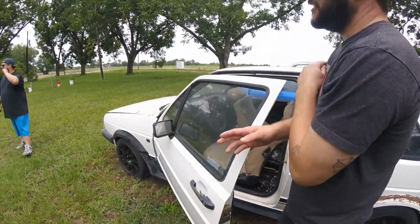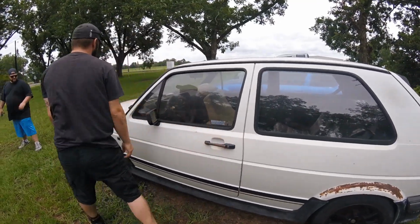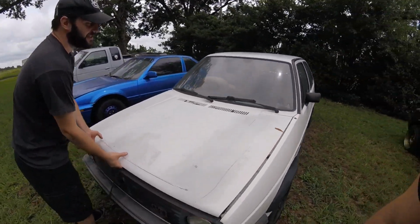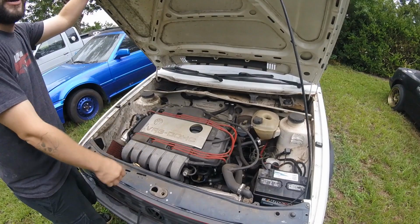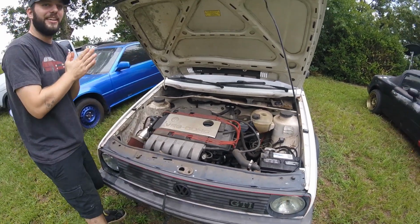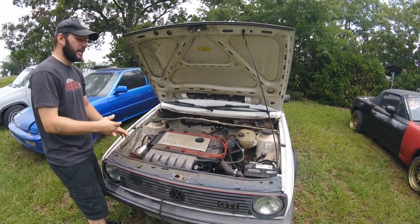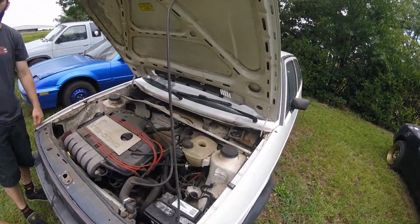And then I did ruin the purity because I ended up swapping a VR6 in it. This car has kind of been the biggest failure that I've had. It took me so long to get it running. I finally got it running and it has a bad misfire, and no matter what I test and figure out, I cannot figure out what that misfire is.